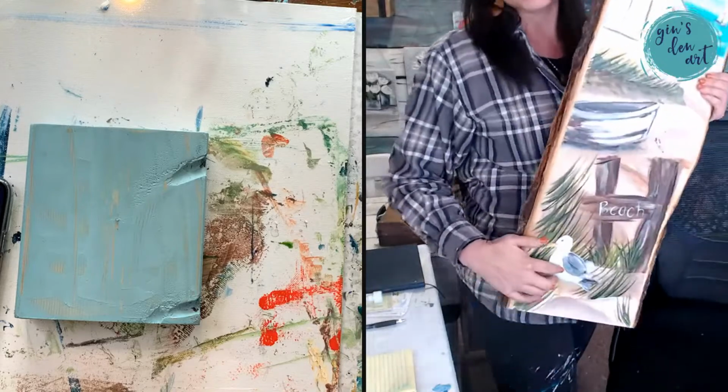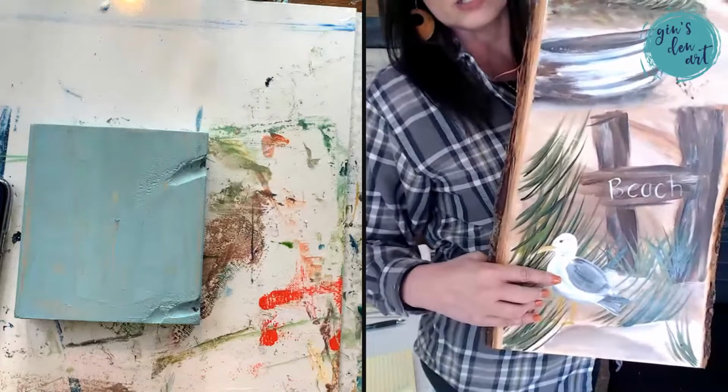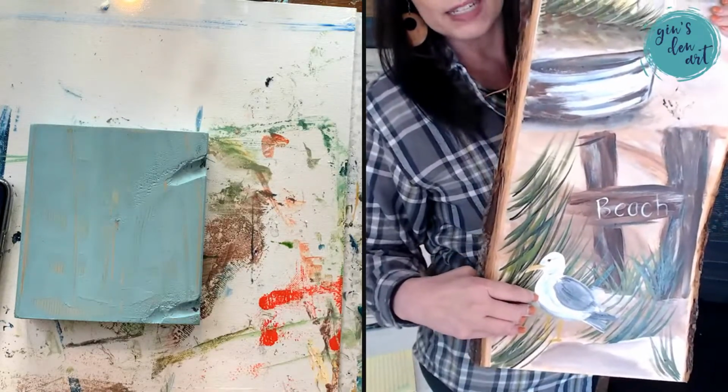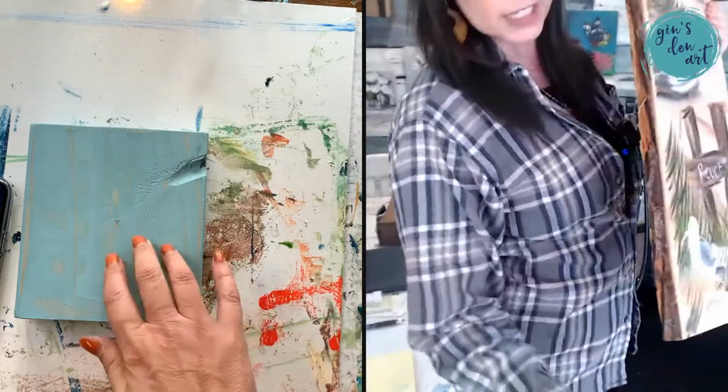So this is what we're painting today. Similar to this, not exactly like it. We're going to take this cute little seagull and we're going to practice painting a bird today. So we're going to paint a little seagull on this little shelf sitter.